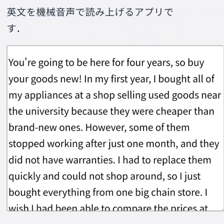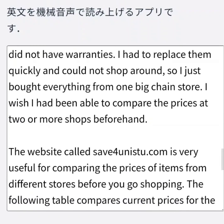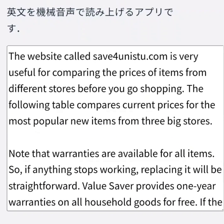However, some of them stopped working after just 1 month, and they did not have warranties. I had to replace them quickly and could not shop around, so I just bought everything from one big chain store. I wish I had been able to compare the prices at 2 or more shops beforehand. The website called save4honestu.com is very useful for comparing the prices of items from different stores before you go shopping.